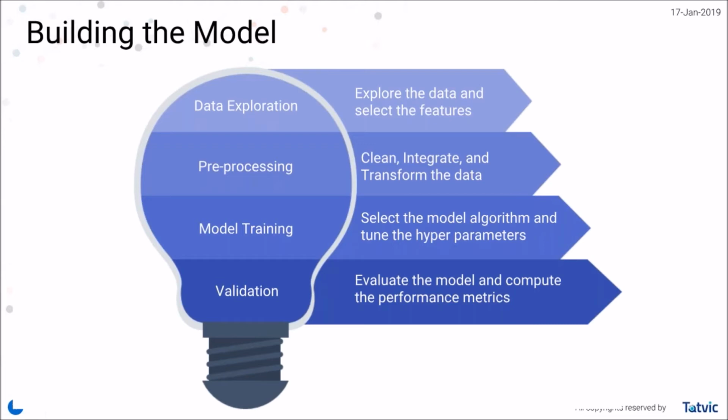Then comes the validation, where now that the training has been done, comes the actual power play, where you start sending your predicted audiences to your marketing team as a data scientist. So you need to evaluate the models, understand what the threshold is, what kind of audience list you need to send across, and you compute all the performance metrics accordingly.